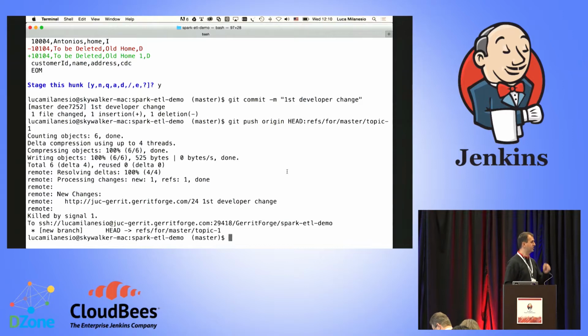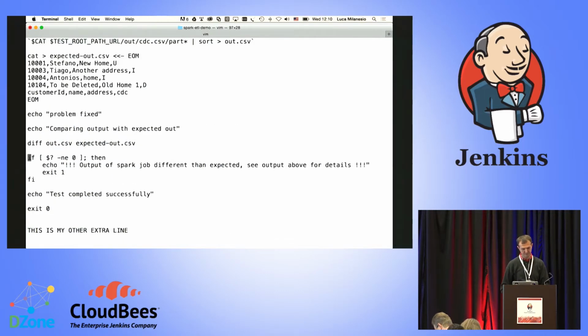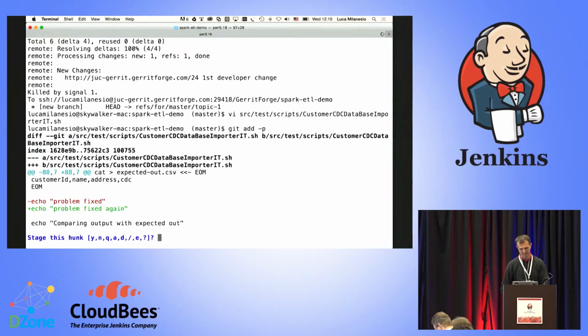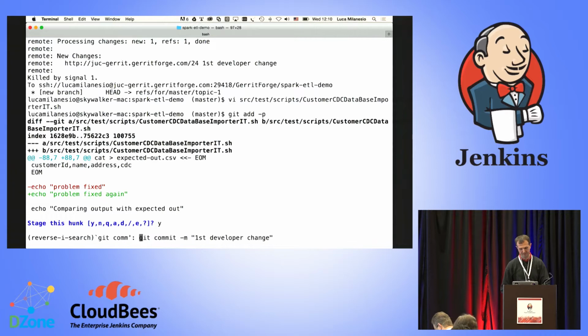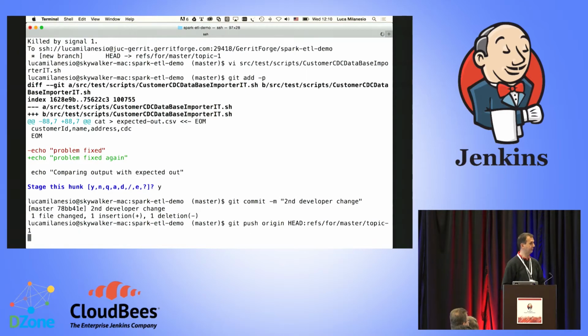Okay, so I push my new change to my first topic. But imagine that now there is a second developer that needs to make another change as well. Maybe the second developer makes a change that doesn't break anything, just this one. Okay, let's stage this one, and let's call this one second developer change. Let's push it again to the same topic.